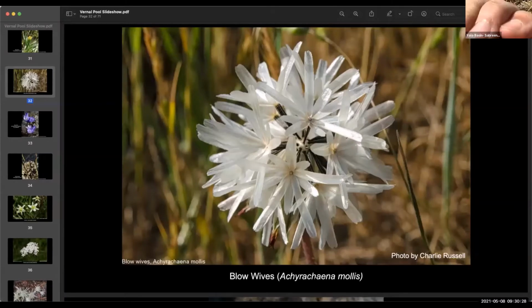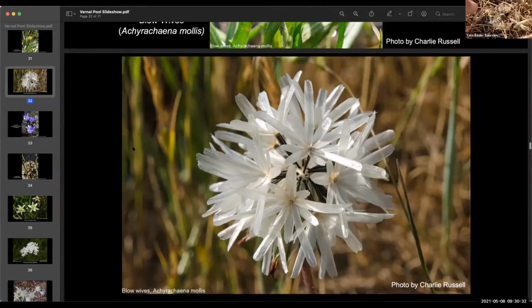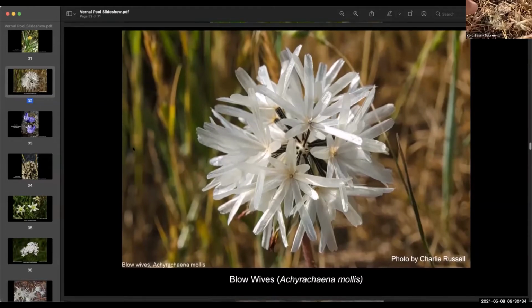There it is. I let go of it, the wind's going to blow it out of my hand. There it went. Never mind. Anyway, hopefully you can see a couple of them down here in the grasses. But they're designed to be wind dispersed, and today's a good day for it.